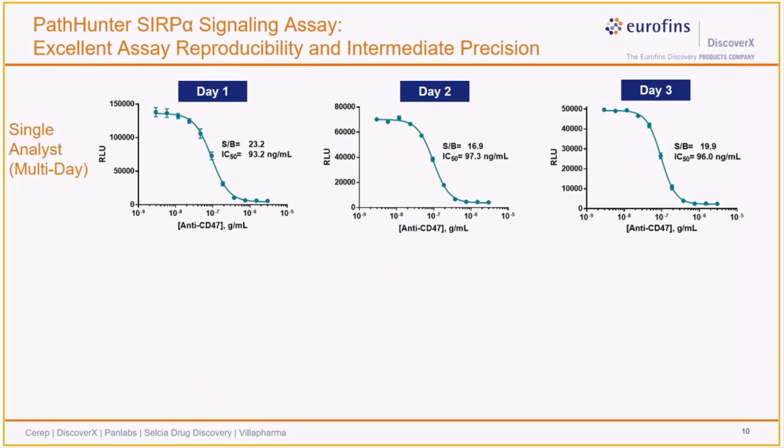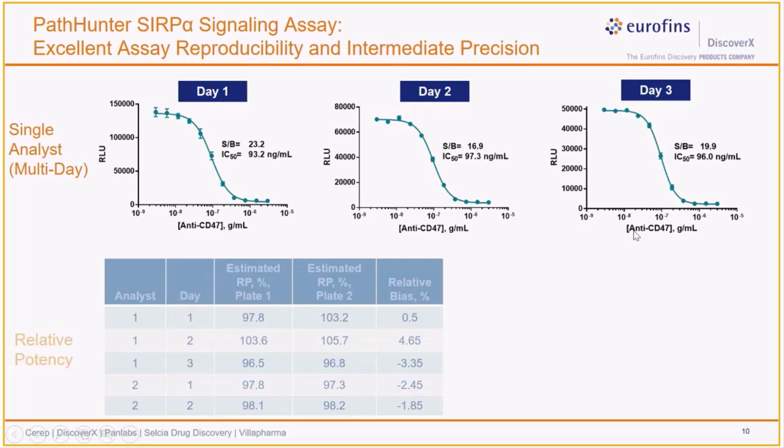So we've evaluated the reproducibility of the SIRP alpha signaling assay in a number of different ways. This is just an example of data from a single analyst who's run the assay on 3 independent days. And it gives you a good idea of how robust and reproducible the signal is in terms of IC50 and signal to background. And even hill slope is quite similar between these different experiments.